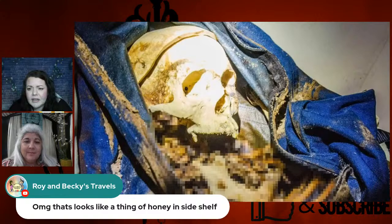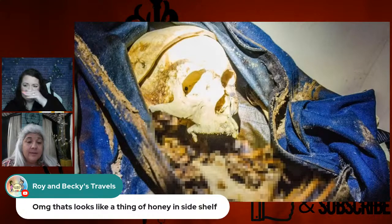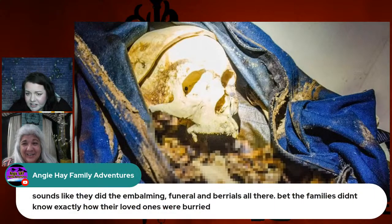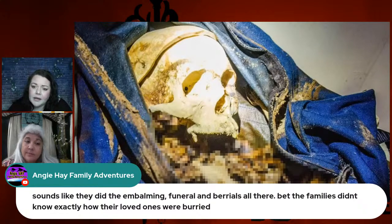Oh my God. That looks like a thing of honey inside the shell. Well, they had to eat lunch at some point. Just saying. Angie says, sounds like they did the embalming, funeral, and burials all there. But the families didn't know exactly how their loved ones were buried.